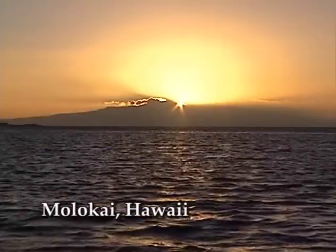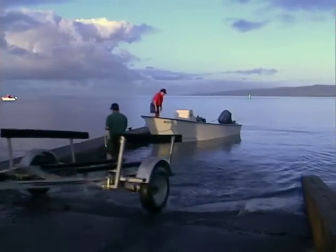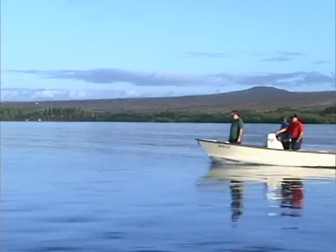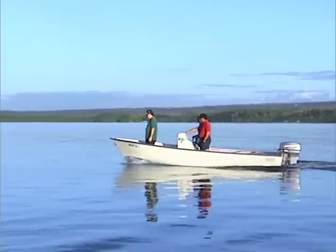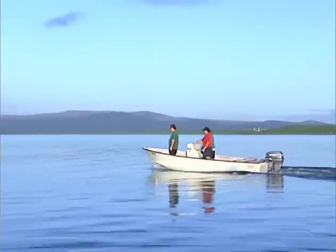It was early in the morning and the sun was coming up behind Haleakala on the island of Maui. But today, we're launching at the Kaunakakai Boat Harbor, which is located on the south side of the island of Moloka'i. And on this morning, we're heading out on an 18.5-foot boat named the Nicole. It's a fiberglass flat bottom, perfect for the shallow waters of Moloka'i.